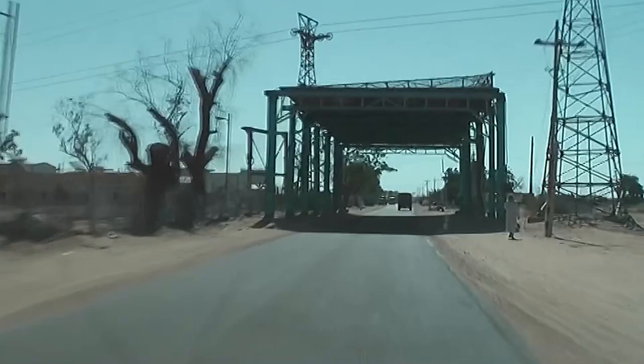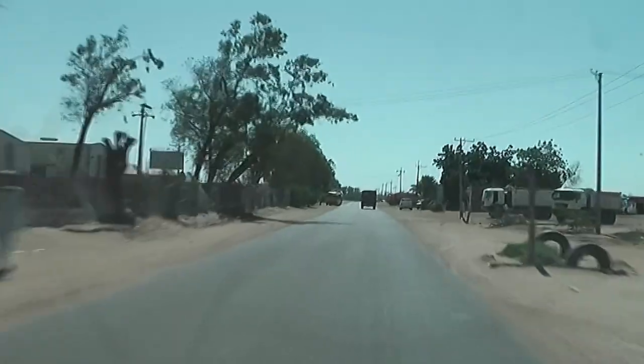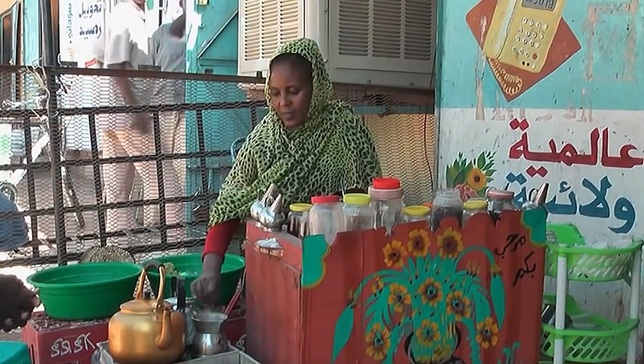In Atbara there is nothing to see. It is a transportation hub for the rail, a typical city with low houses and bustling activity. We do without a visit and stay at the roadside stand of the coffee woman.